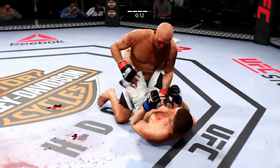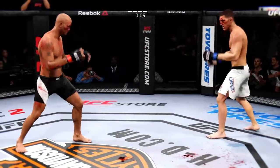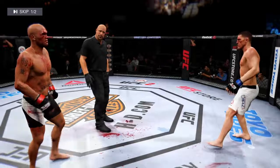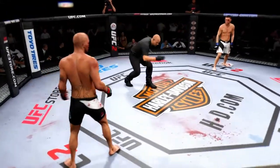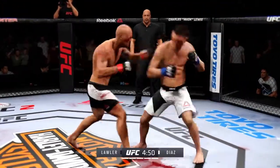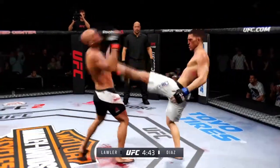Nice sweep. He's in full guard. He postures up and punishes the body. The end of the round. Good job, guys. Fifth and final round. Joe, this is the kind of fight that UFC President Dana White loves. Two men willing to bring it. I think these guys are getting fight of the night bonus for sure.